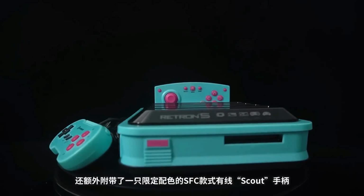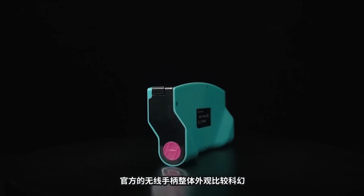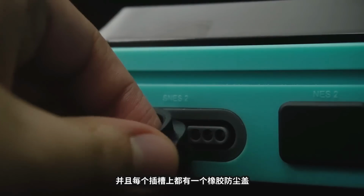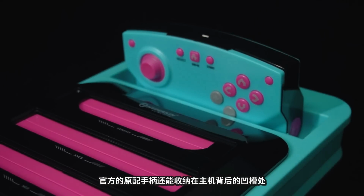for Game Boy games. The console comes with a wireless controller that has a modern design, but if you're a purist, you can plug in your original controllers thanks to the ports on the sides. This flexibility is a huge plus for those who want the authentic feel of the original hardware.